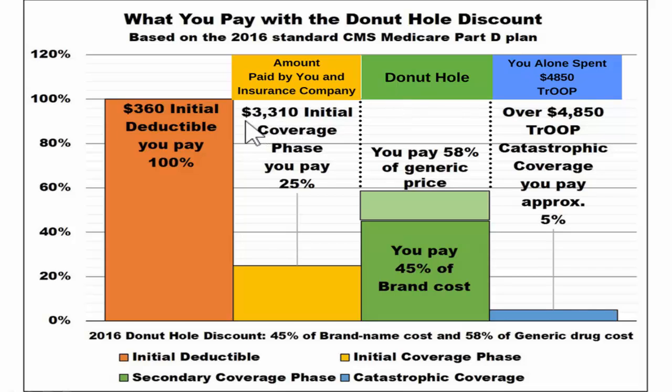Not everybody's going to hit this, but I see it a lot, usually with an insulin-dependent diabetic or somebody that is on a couple of Tier 3, Tier 4 drugs. I have some clients that hit this donut hole by February. When you're in the donut hole, you're going to pay 58% of generics, and you're going to pay 45% of the brand cost. So no longer are you going to have your $2, $4, $5 copays.